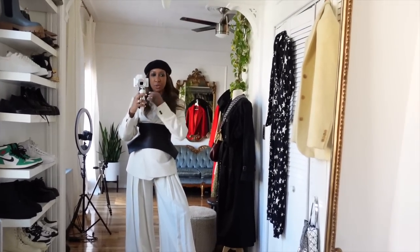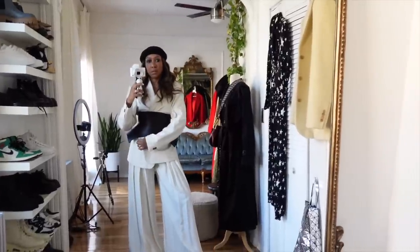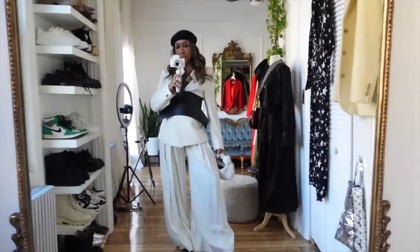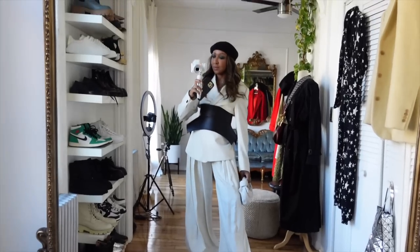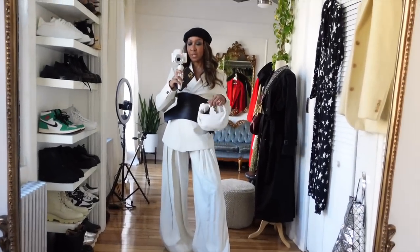I feel like I should do a strong red lip. Didn't think about that. Ugh, but then I didn't realize I was gonna wear this outfit. Anyway, let me just choose a bag and then get out of here. I went with a white bag. That way, the focus is on the belt and everything else is white, apart from the hat. That's it, done, I'm ready to go.